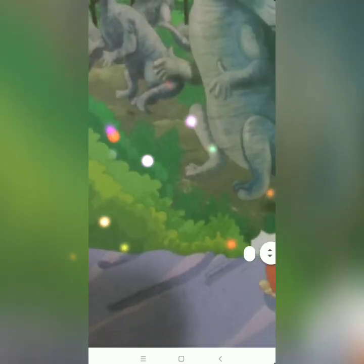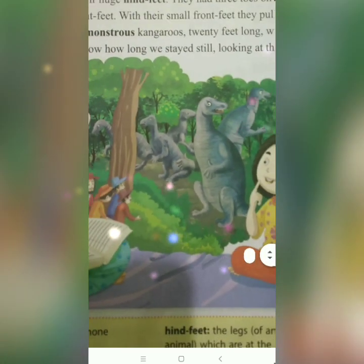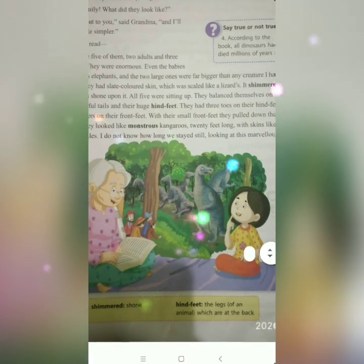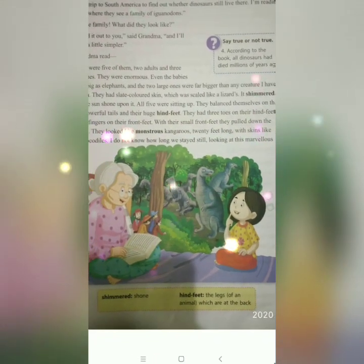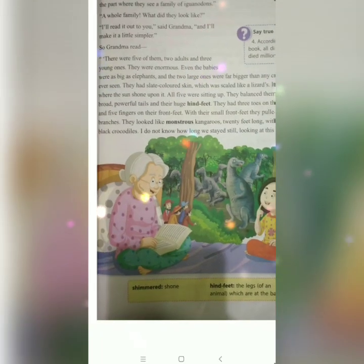"And five fingers on their front feet." On their front feet they had five fingers. This is their front feet. And how many fingers do you count? There were a total of five fingers.